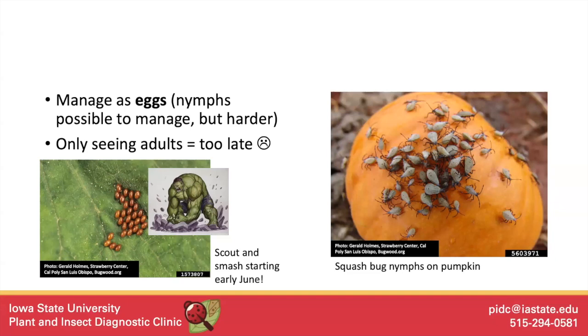So definitely as soon as you start having leaf material to check, if you can just check that every few days, especially when it's earlier in the season, smash them, squeeze them between your fingers. You can take a piece of tape and just rip the egg masses off. I find it easiest just to smash them when I see them. I'm sure a lot of home gardeners are fine getting their hands dirty, but they do ooze and break open a little bit, but you really have to start doing that early in the year.